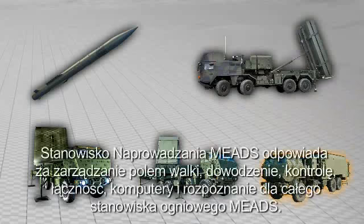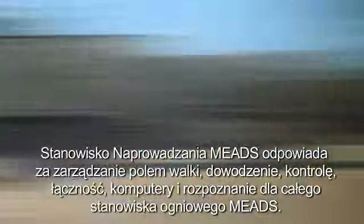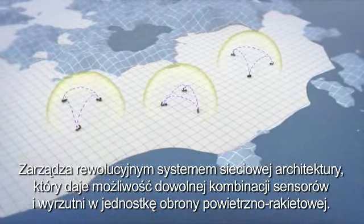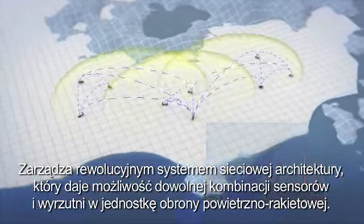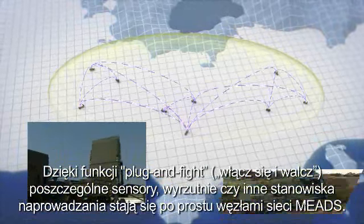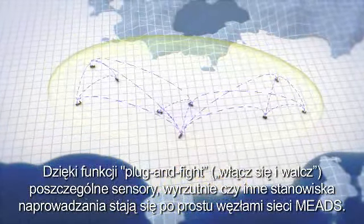The MEADS Battle Manager provides the battle management, command, control, communications, computers, and intelligence for the MEADS fire unit. It controls a revolutionary network-centric open architecture that allows any combination of sensors and launchers to be organized into a single air and missile defense battle element. Through a capability called Plug and Fight, sensors, launchers, and other battle managers simply become nodes on the MEADS network.